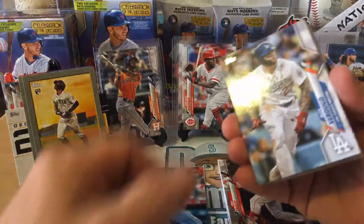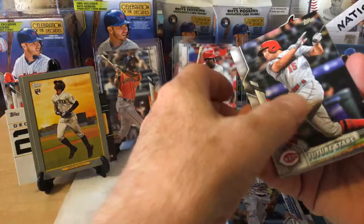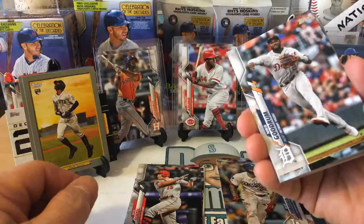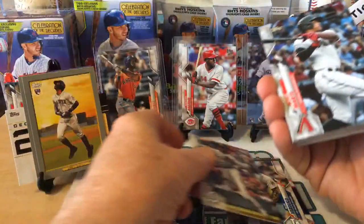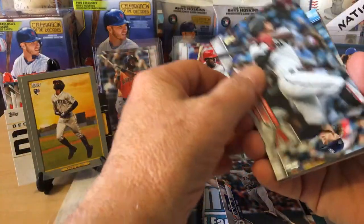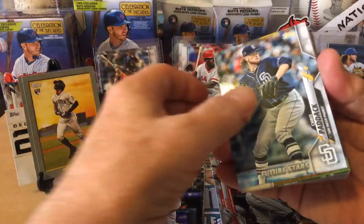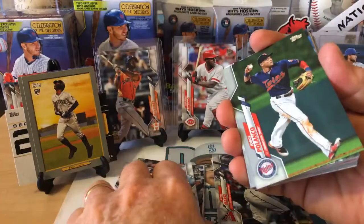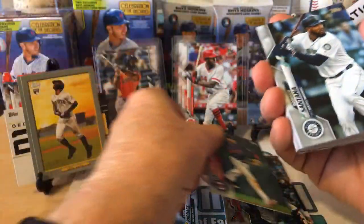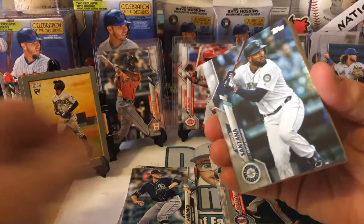So Alex Verdugo with the Dodgers. Nick Senzel, future star there. All right, Nico Goodrum with the Detroit Tigers. Ketel Marte with the Arizona Diamondbacks. Shout out to Kevin's card collecting. There's Chris Paddock with the San Diego Padres, future star. Jorge Polanco with the Minnesota Twins. Domingo Santana, our first Mariner in the second pack. There we go.